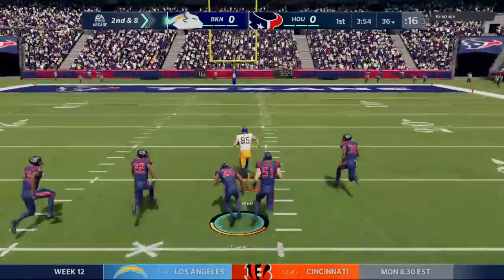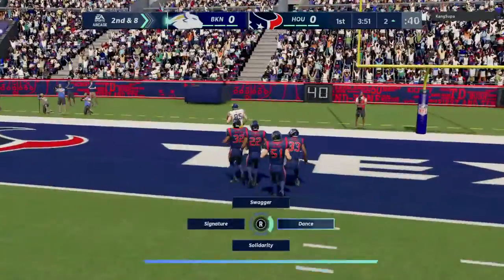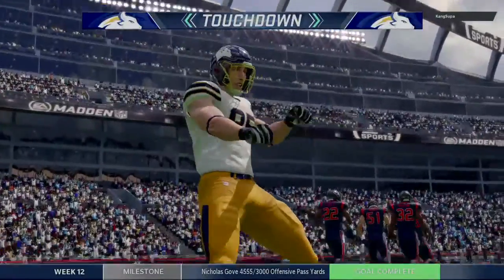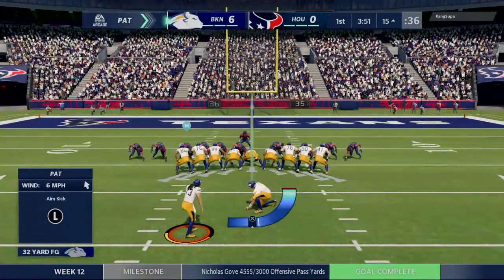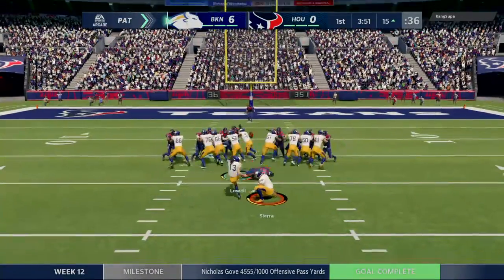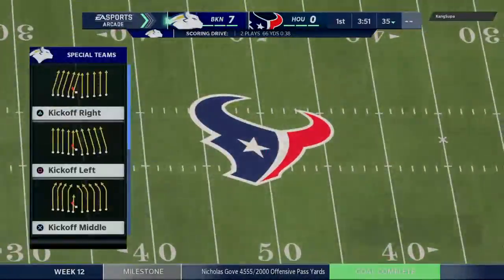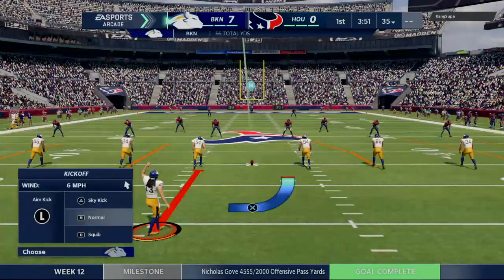A scrap for the football, and he's going to come down with it. Touchdown! A big play there. His 25th touchdown, tying Emmitt Smith for the 5th most in one season. And his guys have taken a first-quarter lead. It's up and good, and it'll give his guys a 7-0 lead. Brooklyn 7, Texans nothing.